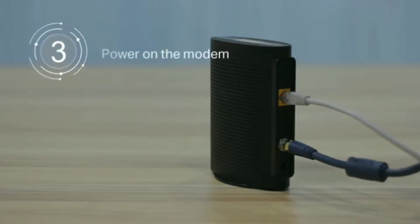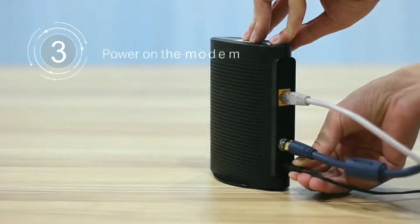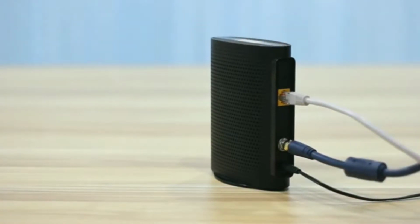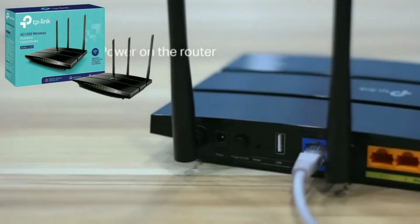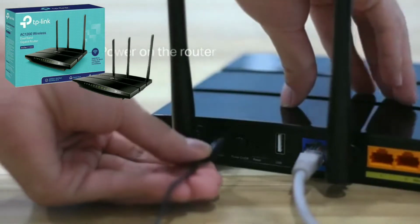TP-Link Archer 1200 features 3 antennas with beamforming technology. It relays signals to where they are needed such that you receive fast speeds in demanding situations like online gaming and streaming movies. It also means that every member of your family can enjoy reliable Wi-Fi at all times.